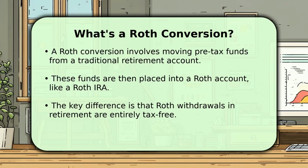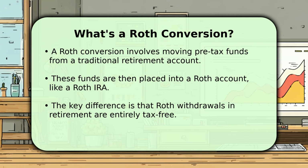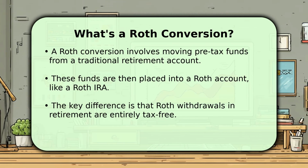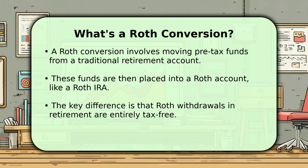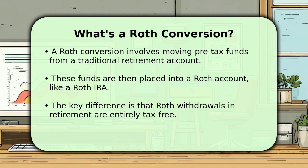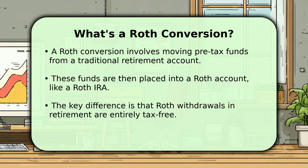So, what exactly is a Roth conversion? It's simply the process of taking money from a pre-tax retirement account, like a traditional 401k, and moving it into a Roth IRA. When you do this, you're essentially converting those funds from a taxable withdrawal structure to a tax-free one in retirement. It's a strategic move to optimize your future income.